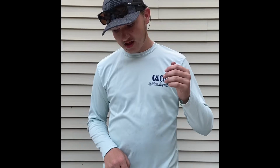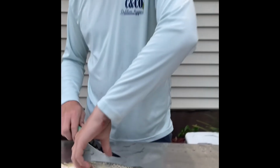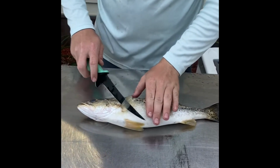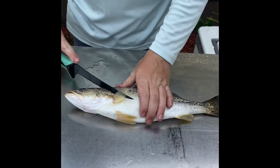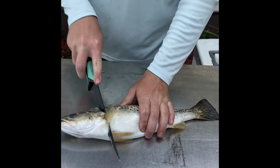So we just finished cleaning the Spanish mackerel. Now what I'm fixing to do is clean this speckled sea trout. The way I'm going to clean this fish is what you would call on the half shell. We're going to go ahead and jump into this fish, and just like on the Spanish mackerel, I'm going to get my knife right up under this fin, and I'm going to cut way up here by the head. And I'm going to pull it around just like that.